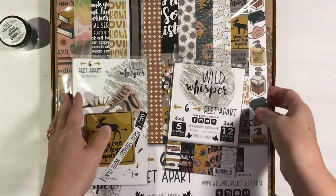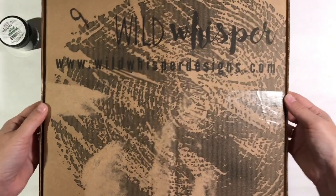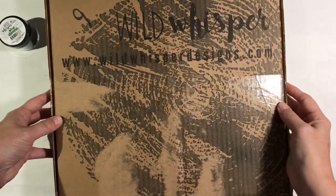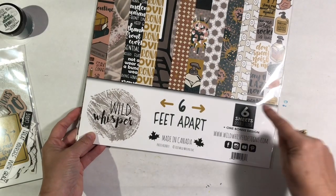And then I want to go through the 6 feet apart paper pack with you. My order came in this really nice Wild Whisper box. It's like a pizza box, but they've got their own stamp on it. Their website is wildwhisperdesigns.com. So they have their paper stacks available in 6 sheets.